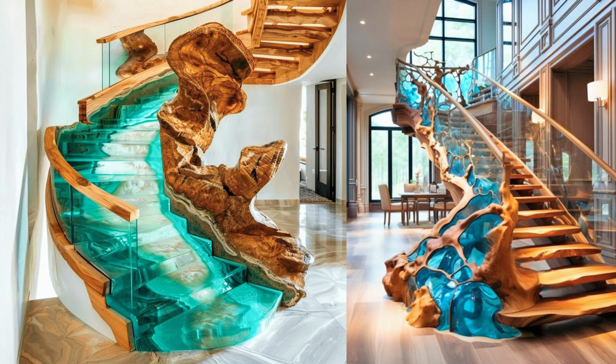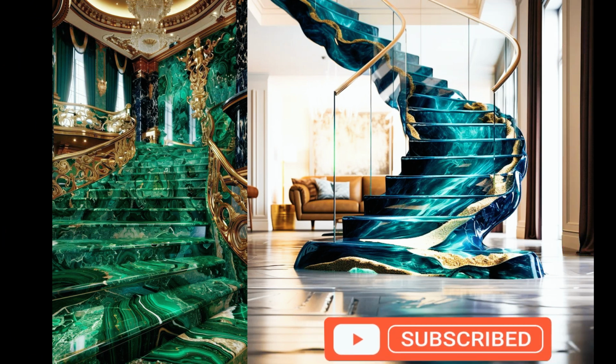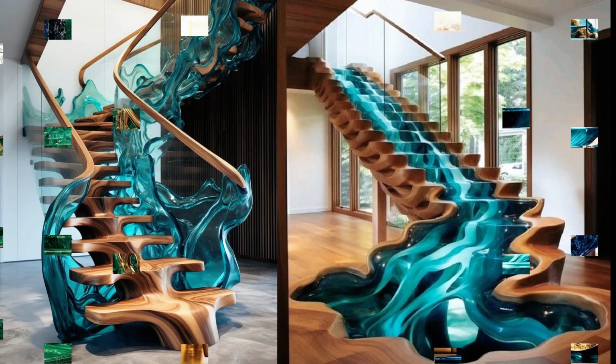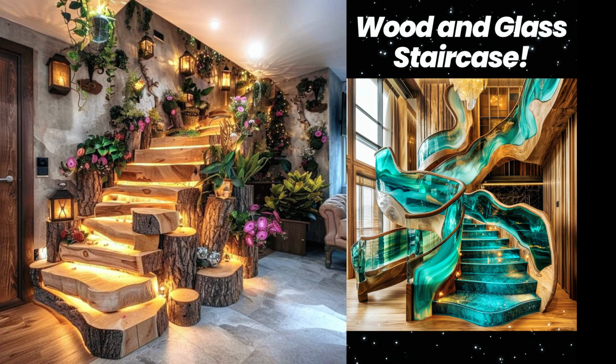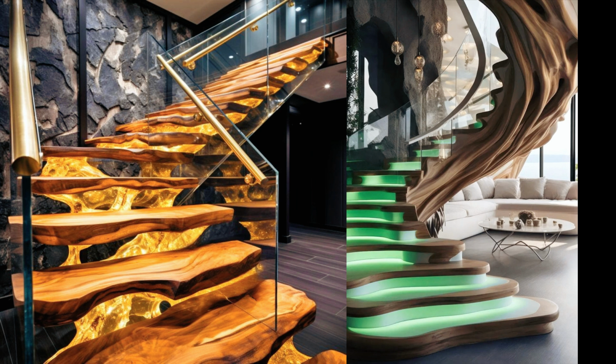Homeowners can choose from a variety of colors, patterns, and even incorporate intricate designs or metallic flake effects to suit their style. Beyond their striking appearance, epoxy staircases are resistant to wear and tear, making them an excellent choice for high-traffic areas. They are also easy to clean and maintain, which is a significant advantage in busy households. Additionally, epoxy can provide a non-slip surface, increasing safety for users. Overall, epoxy staircases are a blend of artistry and practicality, elevating the look of any space while ensuring long-lasting durability.